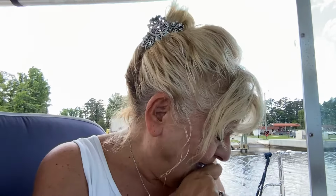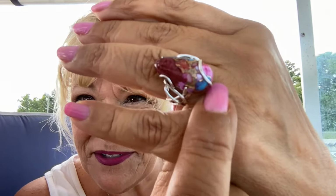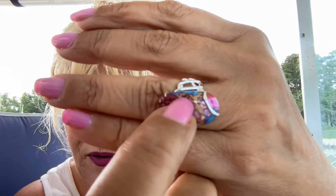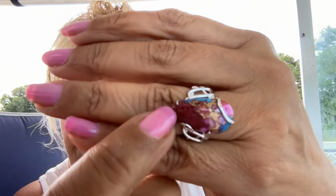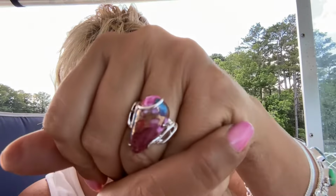Okay. Last piece. Excuse me. This is blended turquoise and purple spiny oyster. You want to talk about the colors, pinks, blues, the natural copper that runs through, the maroons, the aquas. I mean, that is such a burst of color, and I love it with this bracelet that we did because that has a burst of color too.